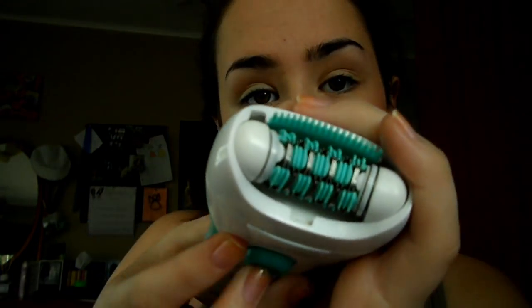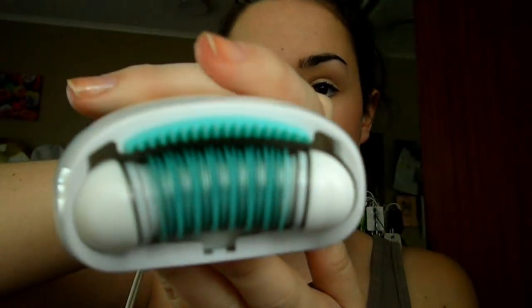So you push the button in, and I'm going to show you one, which is for thin hair, and two, which is for coarse hair. You probably won't be able to understand what I'm saying because it is very loud, so I'm just going to say one and two. It's going to be really lame, but whatever. So you've got one, I have to hold it to my face, and then two. It doesn't really speed up, but it speeds up a little bit. It's not an extremely big difference.